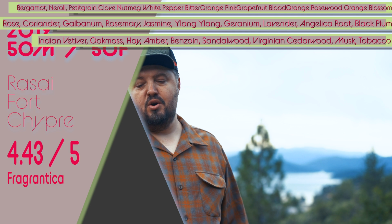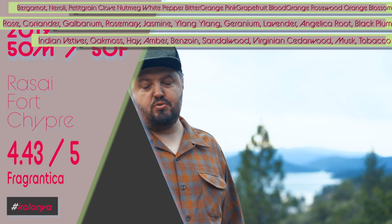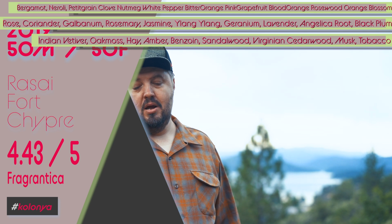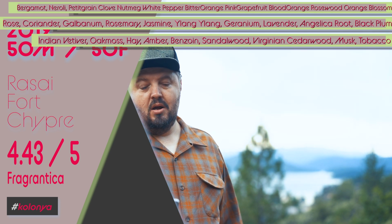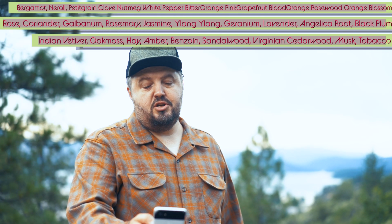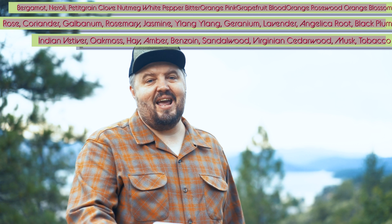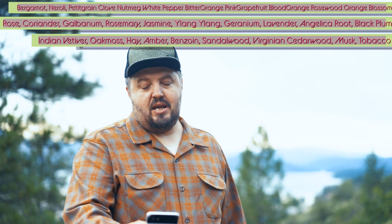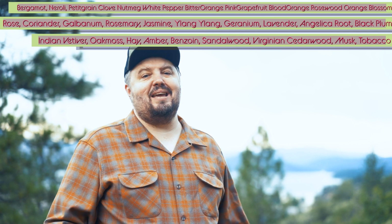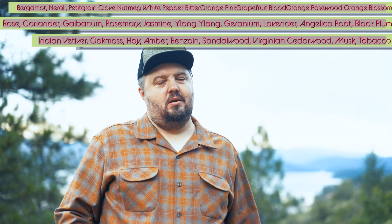Notes include bergamot, neroli, petitgrain, clove, nutmeg, white pepper, bitter orange, pink grapefruit, blood orange, rosewood, orange blossom, rose, coriander, galbanum, rosemary, jasmine, ylang, geranium, lavender, angelica root, black plum, Indian vetiver, oakmoss, hay, amber, benzoin, sandalwood, Virginian cedarwood, musk, and tobacco. Packed with goodness.